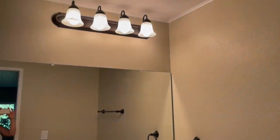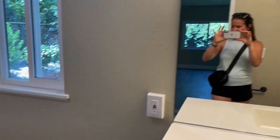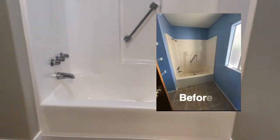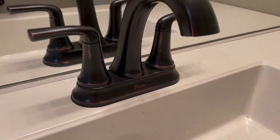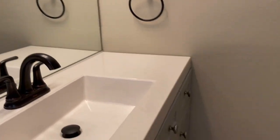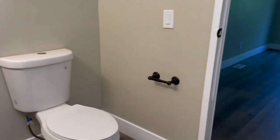Your towels. And then in here, a nice, very spacious bathroom. Some more storage area for your towels. And we have some high-end handles made by Pfister. There you go. Let me show you outside.